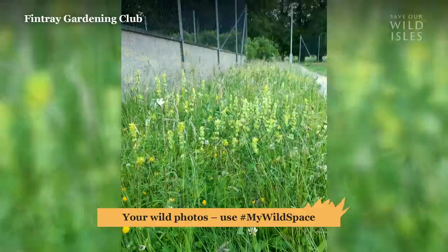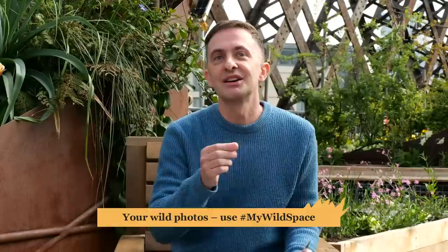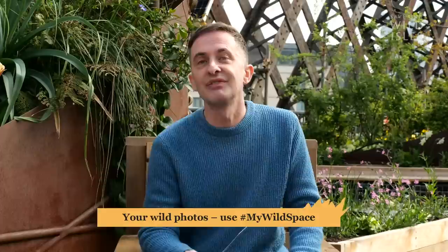This year, they're hoping for even greater impact as the wildflowers dominate the grass, thanks to the area now being covered with yellow rattle. And yellow rattle, as you may know, is very helpful in a wildflower meadow setup because it really suppresses the grass. It semi-parasitizes on the roots of the grass. So if you want to keep the grass down but have lots of flowers, yellow rattle is the plant that you really want to have in there. So thank you very much for sending those in, Belinda, and thank you, Fintray Gardening Club.